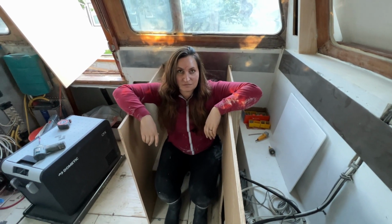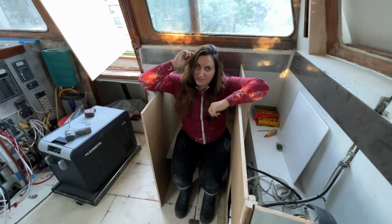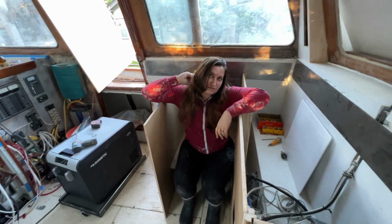Does it feel even more claustrophobic now that that's up? No. Good, because this is the kitchen. The world's tiniest kitchen. Possibly. It might be, but I doubt it. There's somewhere in Korea.